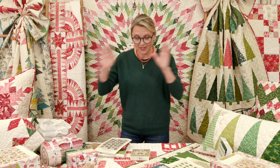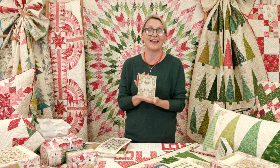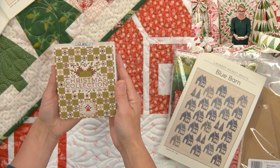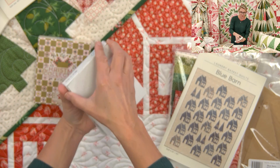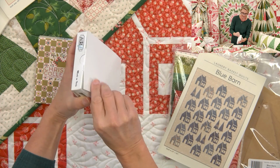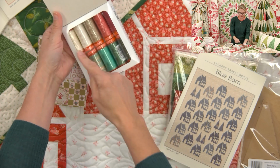Oh my gosh, guys, getting a whole box of Aurifil threads, that is a gift in itself. And I love this little set. We did this set last year and we had it for the holidays, and it was so successful that I thought we must show this again. Let me open this up. I don't want to break the package, but look at the beautiful Aurifil threads.